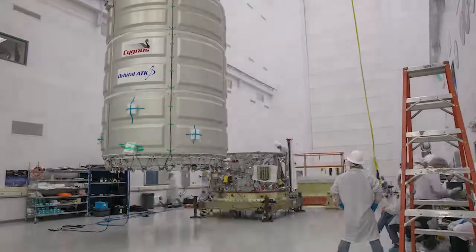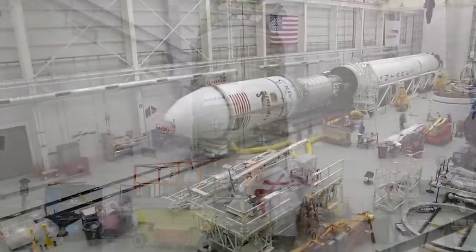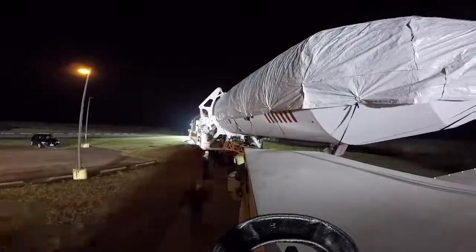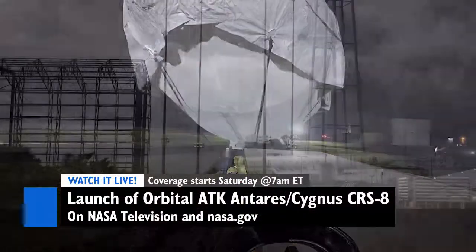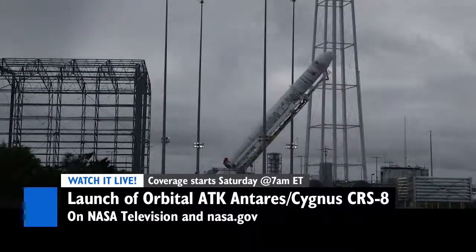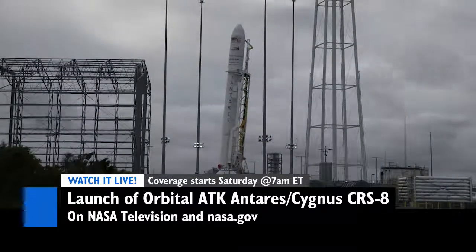Anyway, this week, another cargo craft is getting ready to rocket towards the space station. Orbital ATK is gearing up for their 8th resupply mission to the station. The Antares rocket is set to lift off from the Wallops Flight Facility in Virginia after rolling out to the pad this week with Cygnus mounted on top. It's ready to launch on Saturday morning at 7:37 a.m. Eastern, so wake up early and tune in to NASA TV or watch online at nasa.gov or on social media as about 7,400 pounds of science and supplies rocket off the surface.